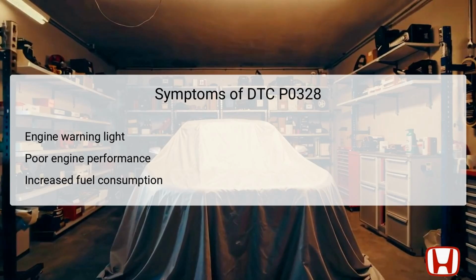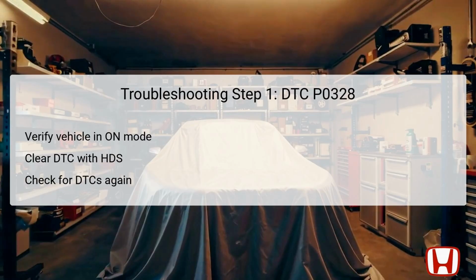When DTC P0328 is triggered, one of the most noticeable symptoms is the activation of the engine warning light on the dashboard. This warning indicates that there is a potential issue within the engine management system that needs addressing. Additionally, the vehicle may experience poor engine performance, which can manifest as rough idling, reduced acceleration, or stalling, leading to an unsatisfactory driving experience. Increased fuel consumption often occurs because the engine's timing adjustments become compromised, causing inefficiencies in how fuel is burned in the cylinders. Further, if the engine continues to run under these compromised conditions without addressing the issue, it can potentially lead to more severe engine damage long-term. Therefore, early diagnosis and resolution are crucial.